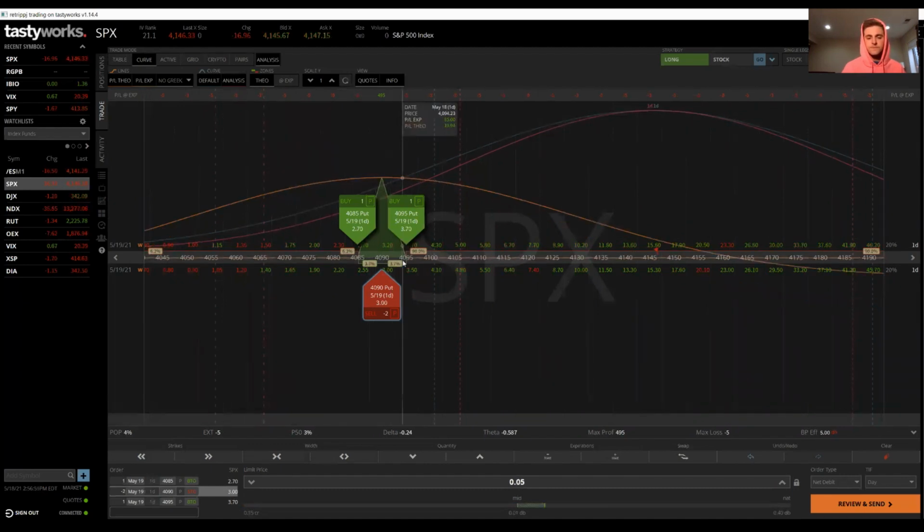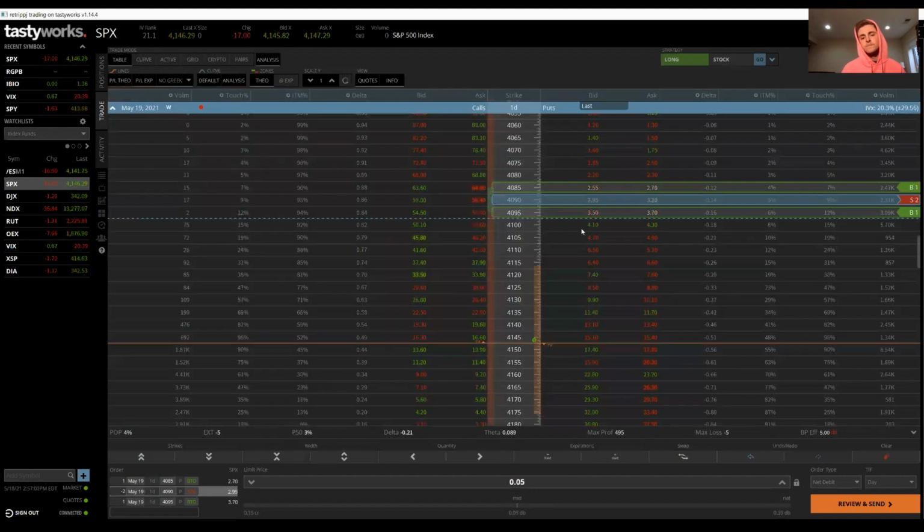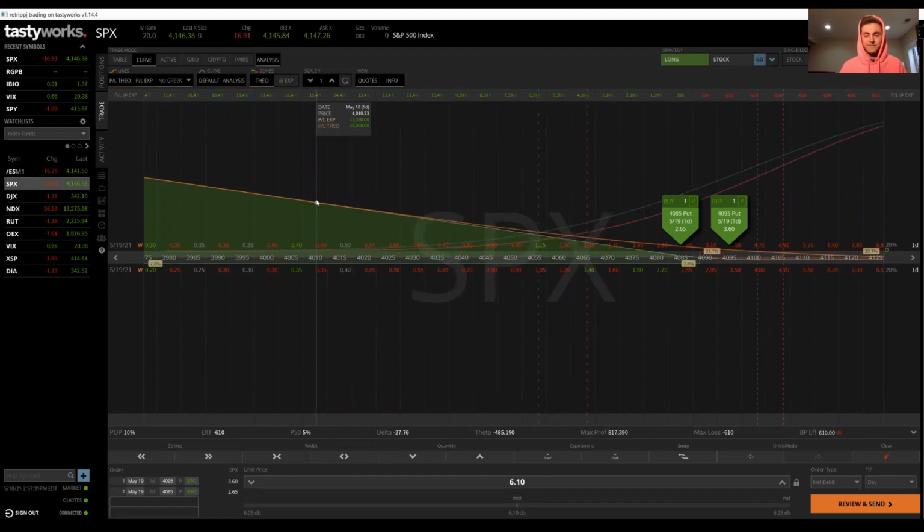So what I find is a really good defense mechanism is if you have to close it, it's a little bit capital intensive, but one of the best ways to defend it is to just close the sold puts. You just buy them back. You're going to pay a little bit more, but if you close the two puts that you sold, and SPY continues to move against you, you've bought two puts.